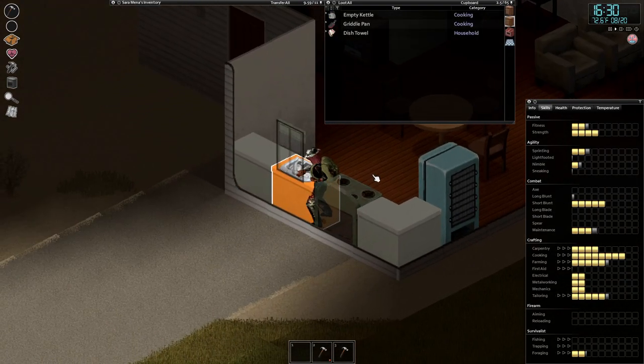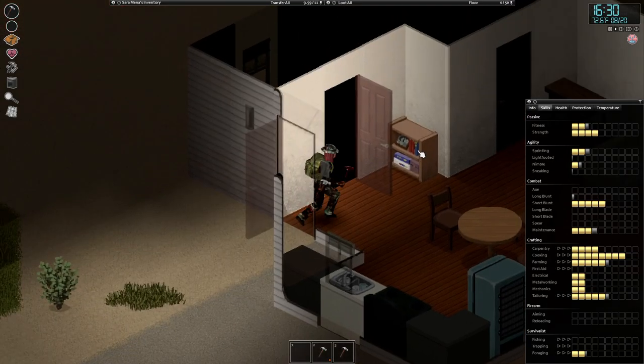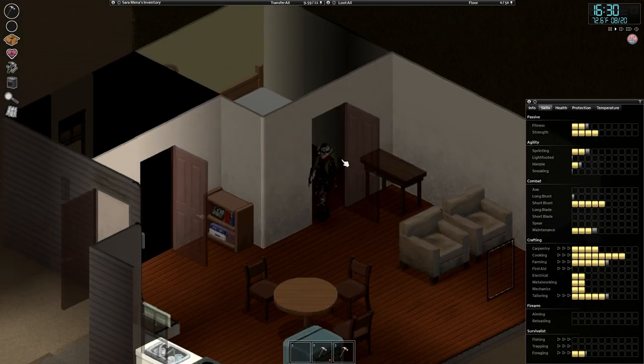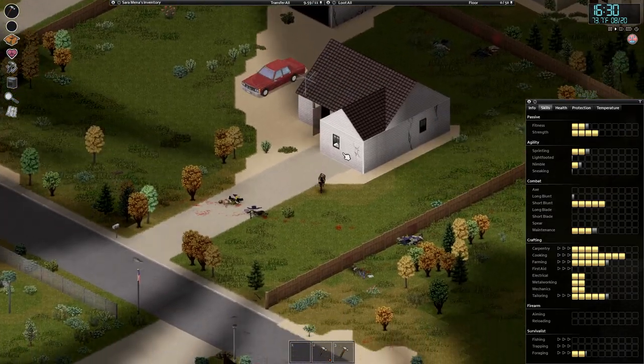Maybe go open the windows if we have time. Oh, if we're gonna have time. Are they gonna kill us if we open all the windows? It doesn't really matter if you open the windows, Tyrell. So I guess there's an alarm system there.